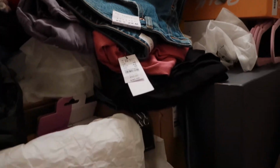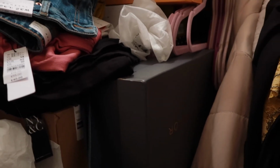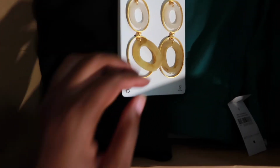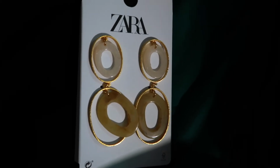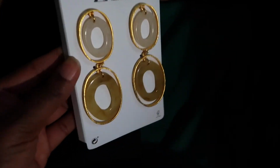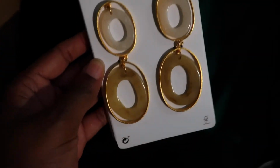So like I said, don't judge me. Let me pull myself together so that I can kind of straighten this out. So I'll be back. Y'all, when you buy so much stuff, you forget what you done bought. I forgot I bought these earrings from Zara, like I said, at the beginning of the year. And these were like $20. You guys can see. And I'm gonna have to put these to use because these are super cute.